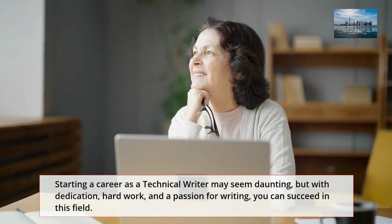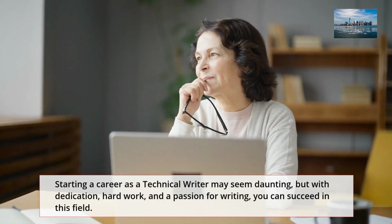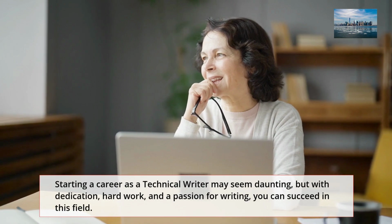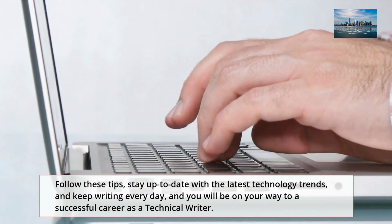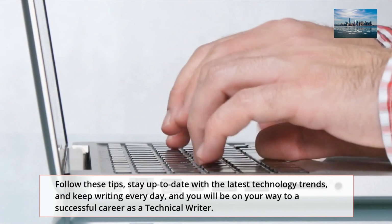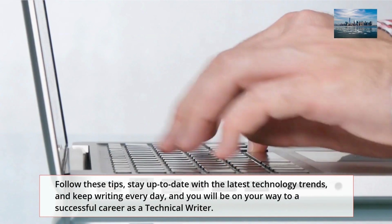Starting a career as a technical writer may seem daunting, but with dedication, hard work, and a passion for writing, you can succeed in this field. Follow these tips, stay up to date with the latest technology trends, and keep writing every day, and you will be on your way to a successful career as a technical writer.